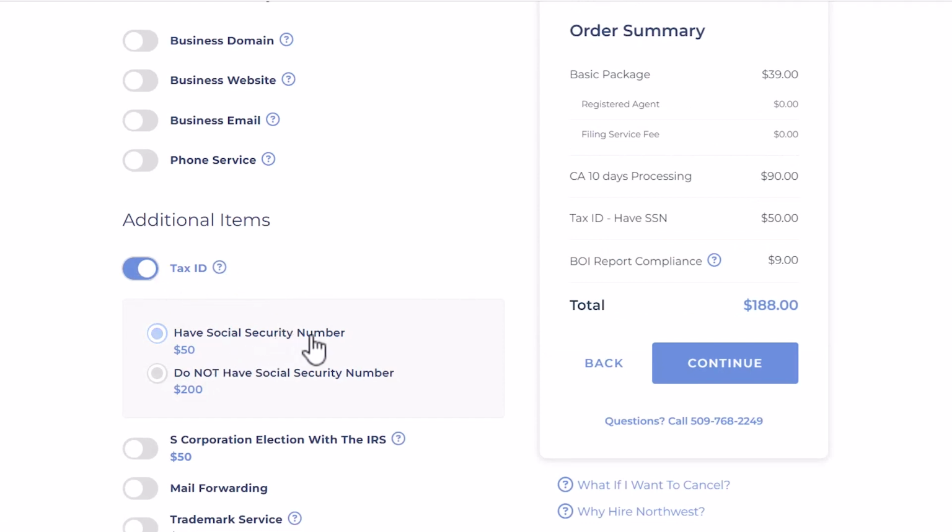Now, it's $50 if I have a social, $200 if I do not have a social. So I have a social, so it's going to be $50. You can see that $50 is added to my total because I want them to create my tax ID. The tax ID for your company is like the company's social security number. So it's very important. Again, you can do it yourself, but I'm just going to have them include it, knock it out. So once I submit everything, I don't have to worry about it.